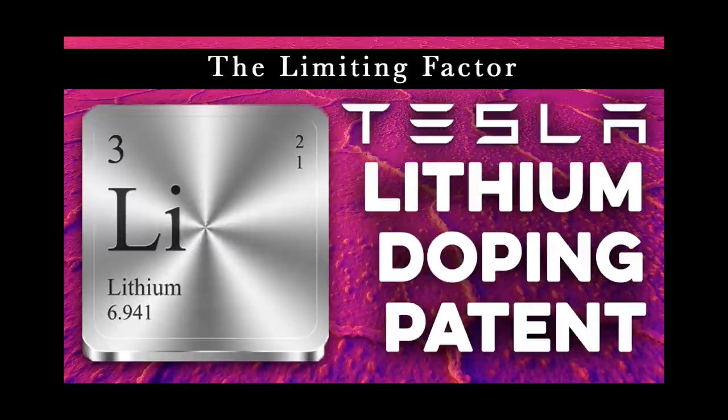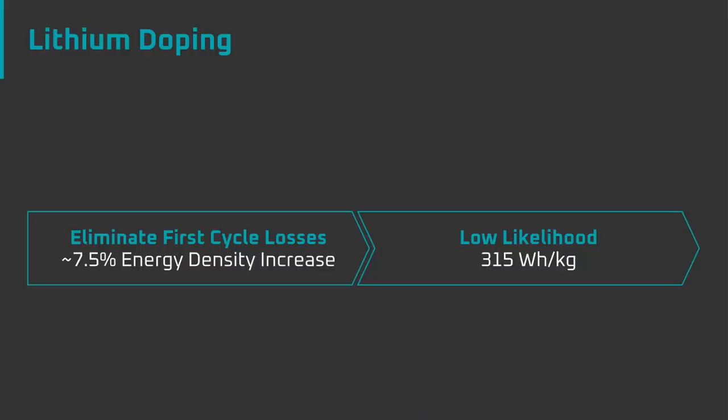Second gear. The patent application mentioned that the researchers are considering the use of lithium doping. Check out my video on lithium doping if you'd like to know more about this. In that video, I noted that lithium doping is likely still many years away, so this seems less likely. If they got it to work, it would add about 5 to 10% to the energy density.